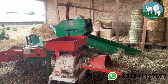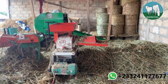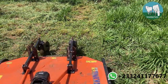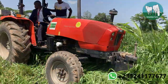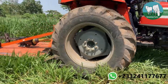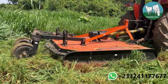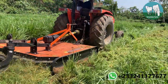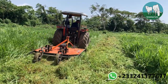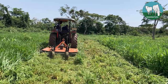So we had the chaff cutter and then the baler before we had the slasher. The slasher operates with the tractor. With the slasher, we don't have to use the chaff cutter again, because the slasher already cuts it into pieces. On the field, we leave it to dry, then bring it to the warehouse. When it's dried, we can use the baler to bale it, so we don't have to cut it again.